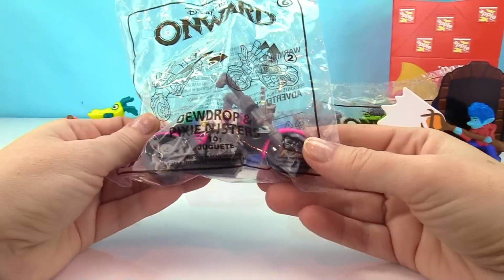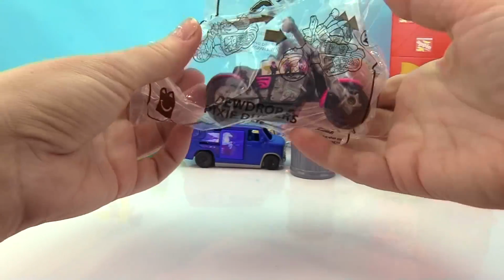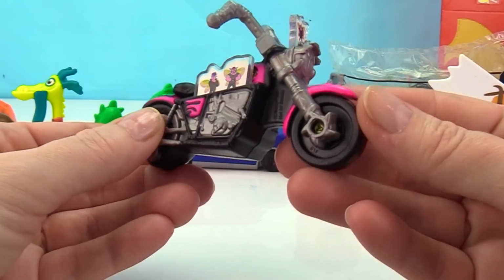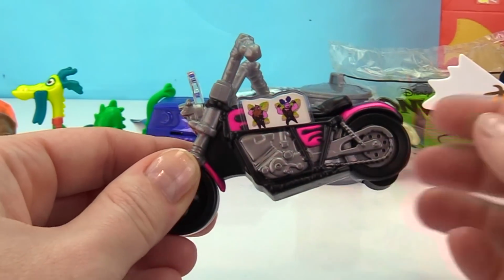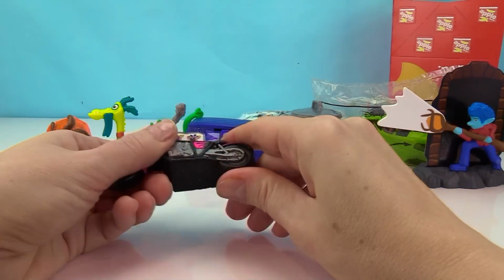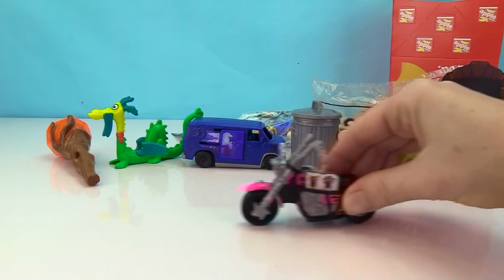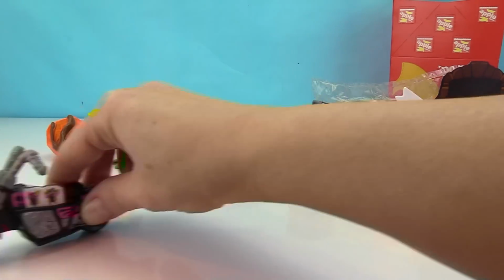We have bag number 6. Ooh, it is a motorcycle. Dewdrop and Pixie Dusters. Oh, the pixies in this movie look like they're so funny. The movie has not come out yet, so I don't know all about it, but I do know there are some amazing characters. Look, these are the little pixies on there. Look at them, they are so fun. So on the bag, it shows us that we can roll this back in. Nothing happens, come on. There you go. I thought this was a pullback little racer motorcycle, but I think you have to push it along yourself and pull it back. Push it forward, pull it back.